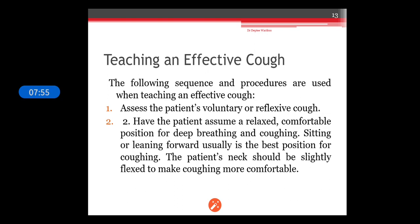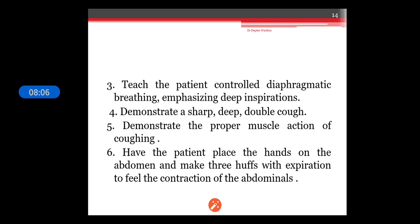For deep breathing and coughing, sitting or leaning forward usually is the best position for coughing. The patient's neck should be slightly flexed to make coughing more comfortable. Teach the patient controlled diaphragmatic breathing, which we have been teaching in last sessions of our classes. Emphasize deep inspirations. Demonstrate a sharp, deep double cough. Demonstrate the proper muscle action of coughing, that is, contraction of the abdominals. It is very important. Patient has to contract the abdominals.